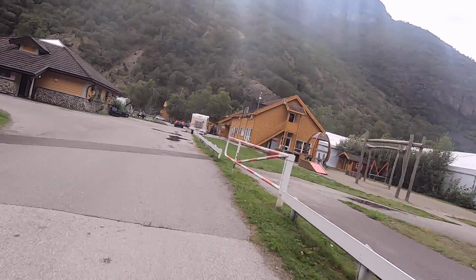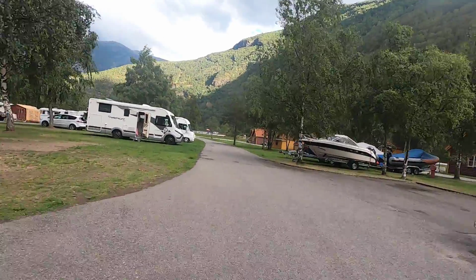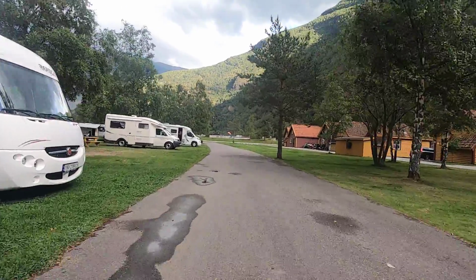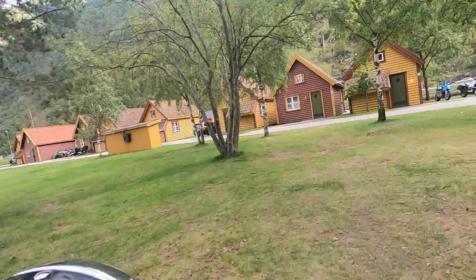There was quite a few people here. It was one of the busier campsites, that's for sure. Anyway, we'll find ourselves a spot. It's quite windy, so I thought we'll park under these trees, and that might give us a bit of shelter. And worst case, I can tie the tent to the trees to stop it moving around.